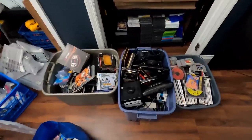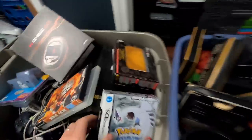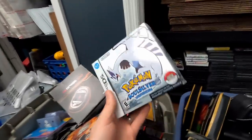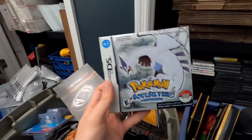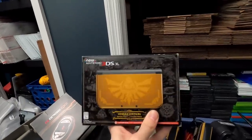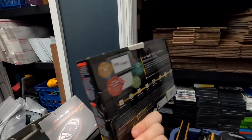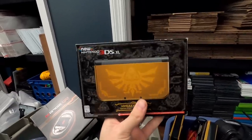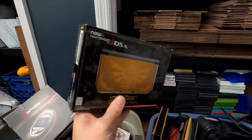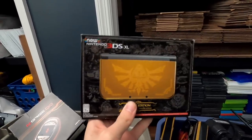All right, and so as for these remaining bins, we do have a couple really interesting pieces in this one. This complete Soul Silver with the Pokewalker and everything. Paid, I think, $75 for that, so that was a pretty solid deal. And then this Hyrule Edition 3DS XL, just a really nice one, still in the plastic and everything. I paid up for this one at $200. I would guess after fees and stuff, I'll only get probably $200 to $300 or so.